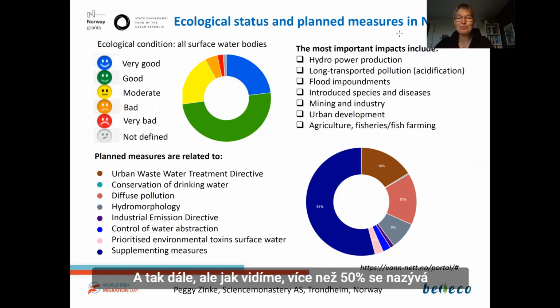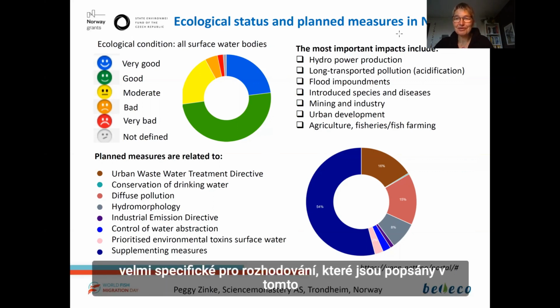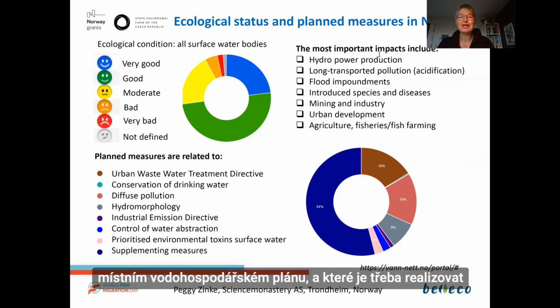But as we can see, more than 50% are, as it is called here, supplementing measures. So it can be a variation of different things, very specific to decide, which are described in these local water management plans now, and which need to be realized or are under realization already.